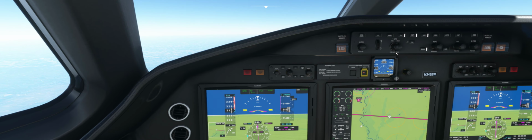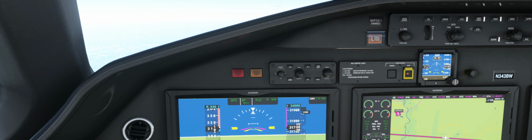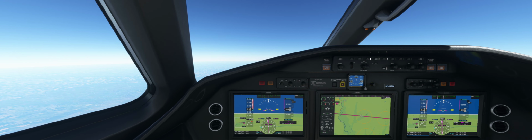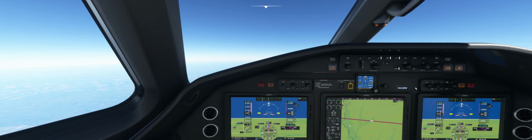We'll switch over to Mach mode now. See, right now it says 310. We'll switch to Mach mode, 0.840. That's exactly where we want to be, 84% of the speed of sound. Should get our climb instruction now. Nice. Good, so we've been cleared up to our cruising altitude. Climb and maintain flight level 390, Cessna 3 Bravo Whiskey.